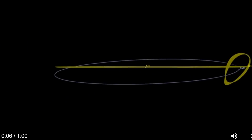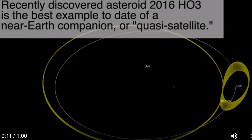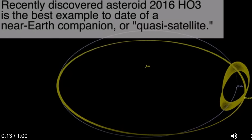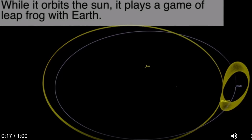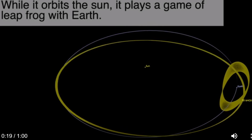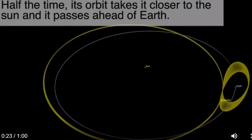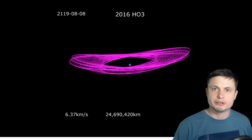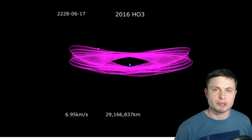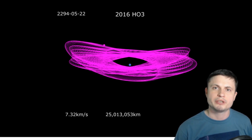One of these objects, known as 2016 HO3, is right here. We discovered this back in 2016, and as you can see, it does seem to appear as if it's orbiting our planet, and is thus known as a quasi-satellite. But it's not going to be doing this forever, because it's actually simply orbiting the sun, but once in a while comes close enough to planet Earth that it does appear to have an orbit around it. And China is even planning a mission to this object. In 2024, they're thinking of trying to retrieve a few samples and returning them back to Earth.